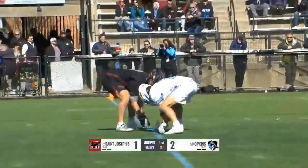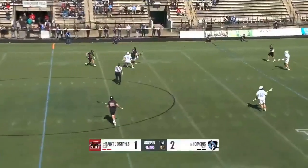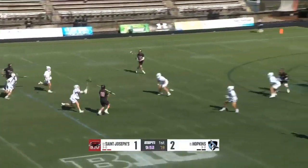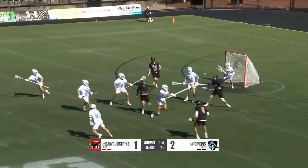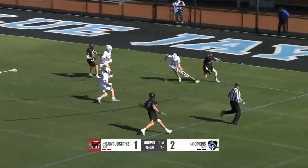Originally attended Furman. Transfers to St. Joe's. Guys from the beach down in Delaware. It's where he grew up, Rehoboth Beach. Worcester Prep down on the eastern shore of Maryland. St. Joe's wins the ensuing face-off. Good stick check right there by Tyler Dunn. Good ground ball pickup, however, by the Hawks.